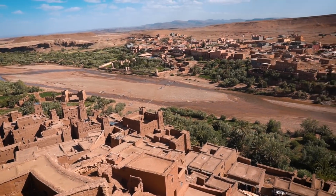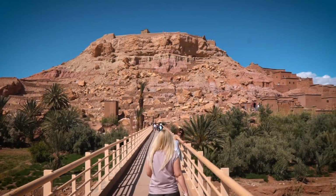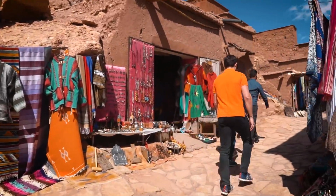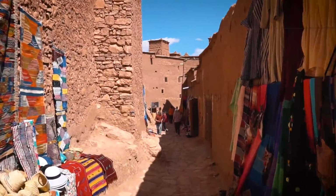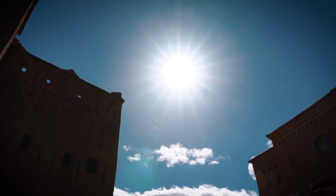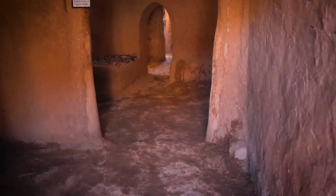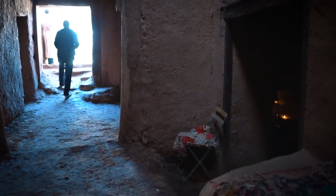The old village consists of lots of small fortresses called kasbahs, made of clay bricks. For centuries it has been a stop along the old Sahara trade route, and lots of goods, spices and slaves passed this place on their way between Timbuktu and the Atlantic Ocean. Once you pass the street vendors from the ground level of the main street, you will be teleported back in time, as the Ksar looks very similar to what it must have been like in the 12th century, when its construction began.